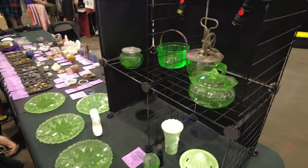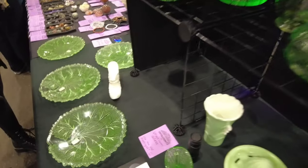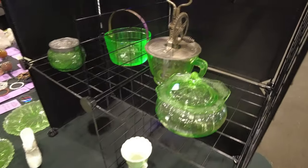Some of the world famous uranium glass here for sale. I just love the way they look with that UV lighting. And yes, it is technically radioactive, but nothing strong enough to actually hurt you.